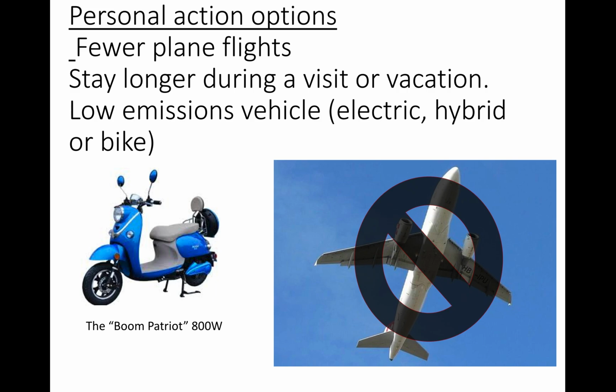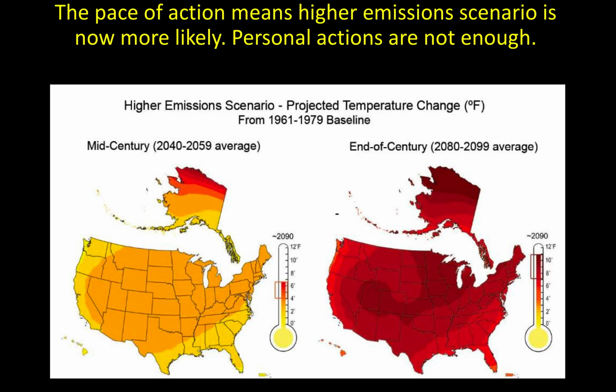All right. So just to reiterate some of that, take fewer plane flights. I'm not saying don't go on vacation, but maybe think carefully about what vacations or visits you do want to make, and then stay longer, less frequently. Look into a low emissions vehicle, an electric car, a hybrid car, or I love the Boom Patriot here, as a way to have lower emissions.